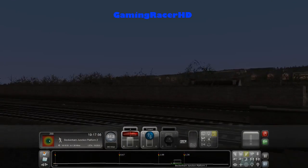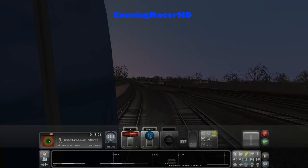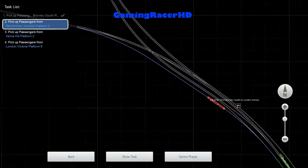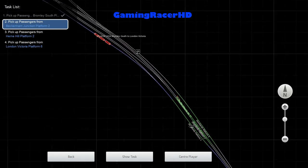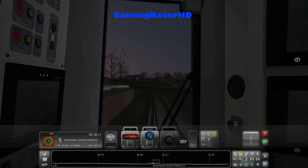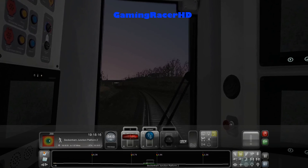I'm guessing Shortlands, I think. Could be wrong. Could actually check that quickly. Yeah, it is Shortlands, as I thought. I haven't driven on this route for a very long time, but I do remember some of the stations on the line.